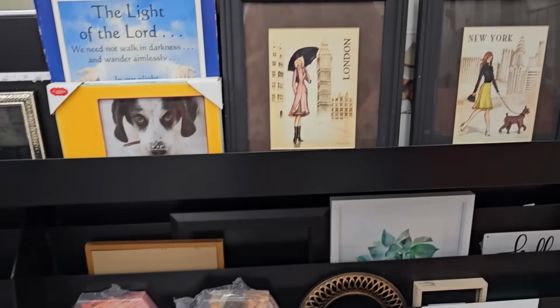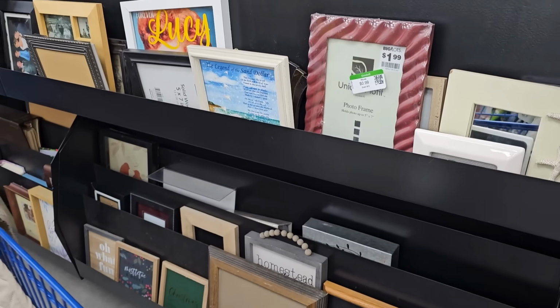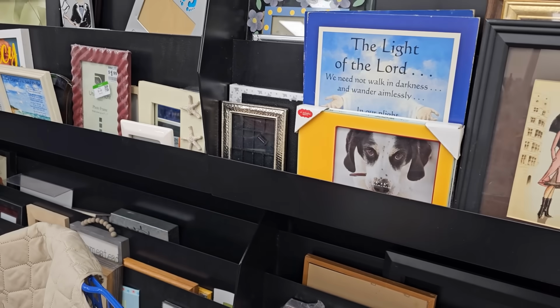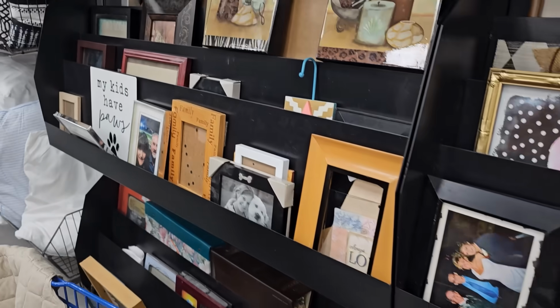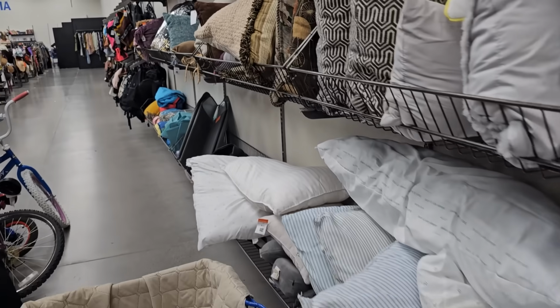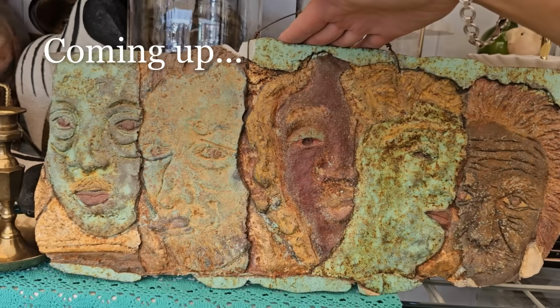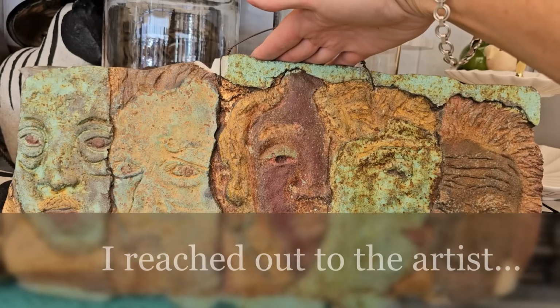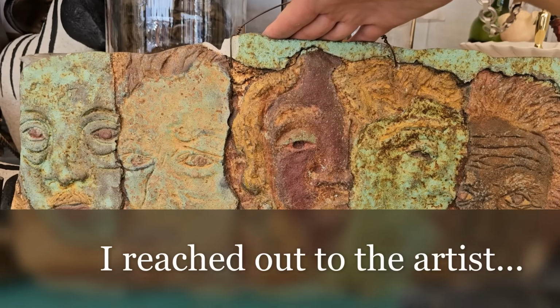Let's see what else is here. I'm looking for stitchery, cross stitch, needlepoint, original watercolors or oils, any original artwork, vintage pieces. Nothing today. It's extremely unique, and the artist does have a website, so I'm very tempted to rescue it.